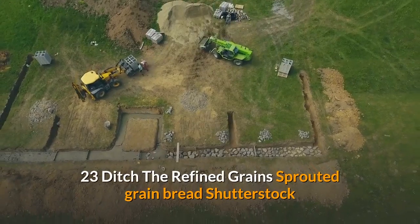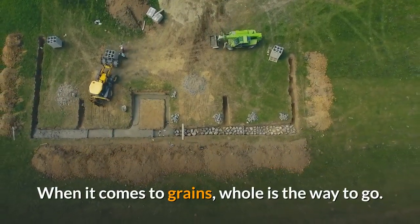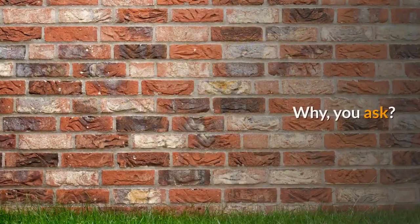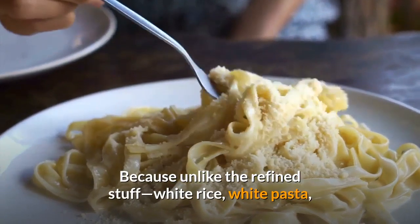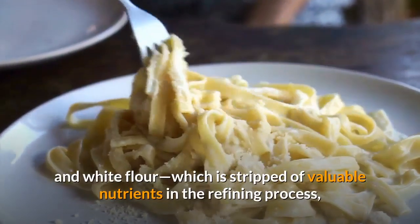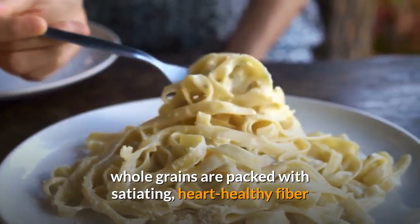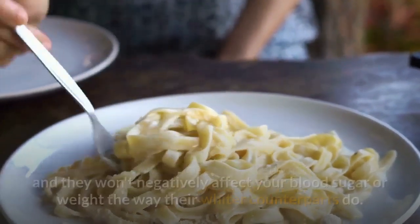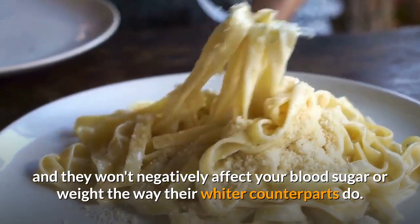23. Ditch the refined grain, sprouted grain bread. When it comes to grains, whole is the way to go. Why, you ask? Because unlike the refined stuff, white rice, white pasta, and white flour, which is stripped of valuable nutrients in the refining process, whole grains are packed with satiating, heart-healthy fiber, and they won't negatively affect your blood sugar or weight the way their whiter counterparts do.